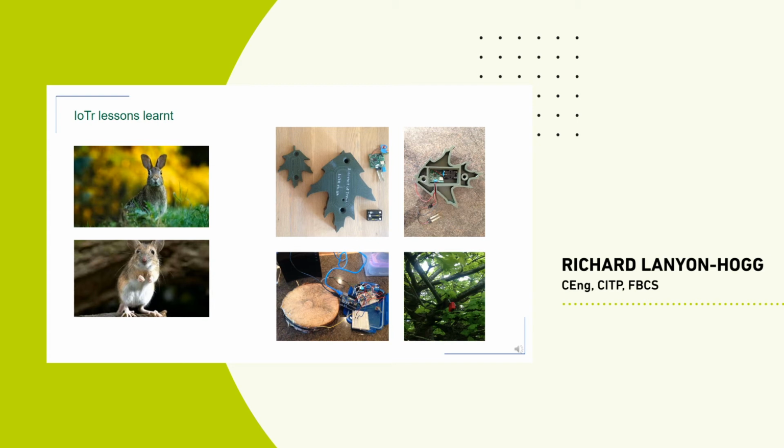I also felt that there is a growing acceptance across many groups of people that technology is now a way of life. And for amateur woodland owners such as myself, why not use technology to monitor a tree or even a wood? From a field trial perspective, the lessons were quite different.